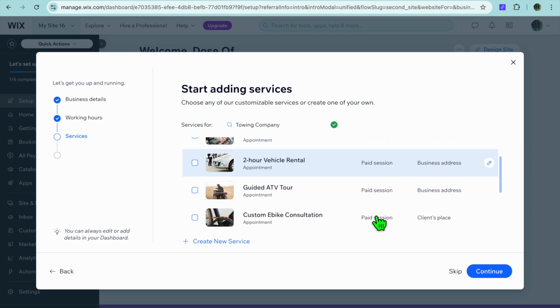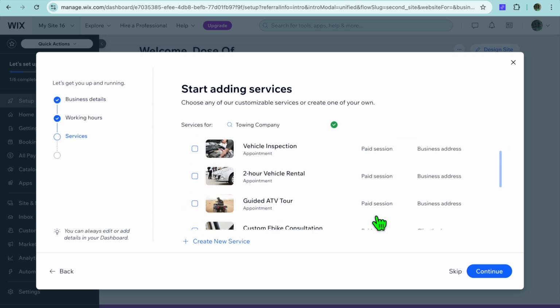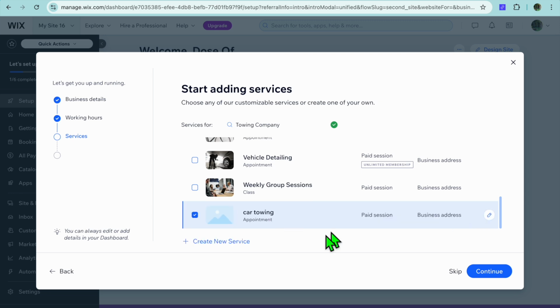Then from here you can see some sample services. You can select any one of these services if they are related to what you offer. None of them look like they relate, so we're going to tap on create new service. Then after tapping on create new service, you can type in the different type of services that you offer. So for example, car towing.